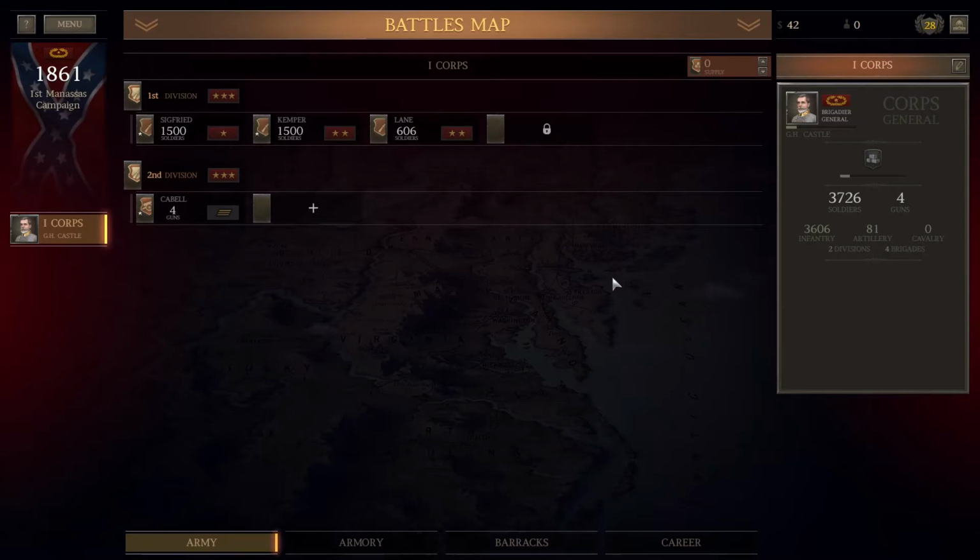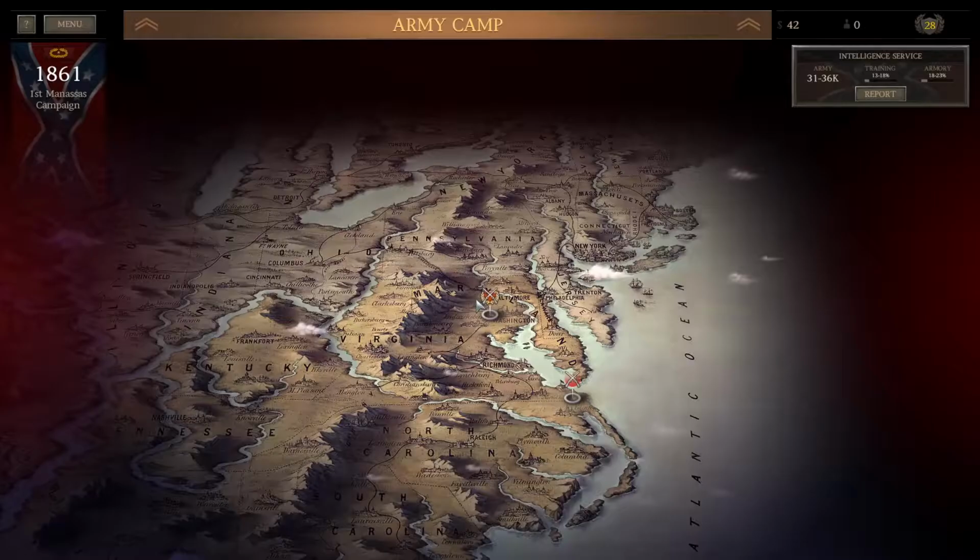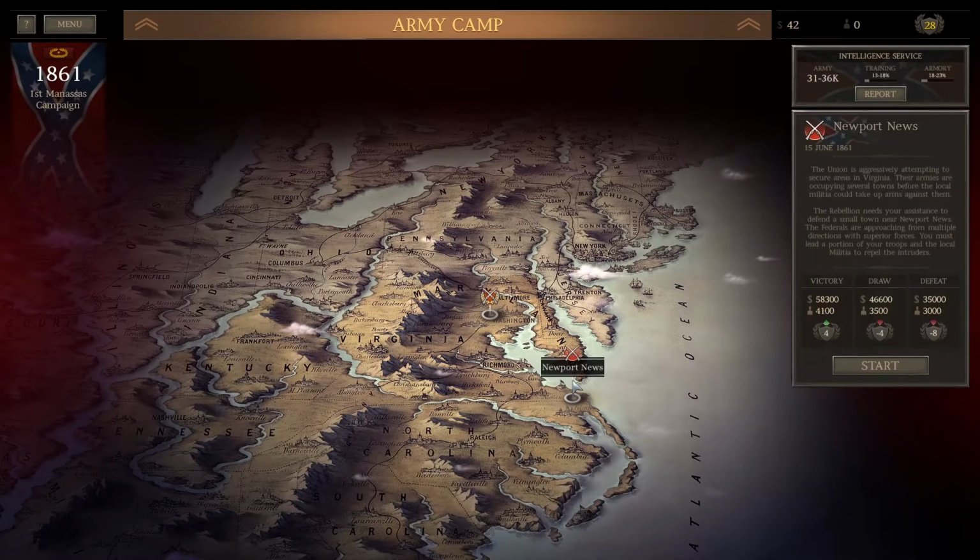We just finished the first battle of Acquia Creek and we are now moving on to the second battle of Newport News. Now Newport News is actually going to be the Battle of Big Bethel, which I talked about in the last episode, the Battle of Philippi, being a minor skirmish. In the grand scheme of the war, Big Bethel would come down to being a minor skirmish as well, although it was a much more significant battle than the one at Philippi, which was McClellan's first victory of the war.